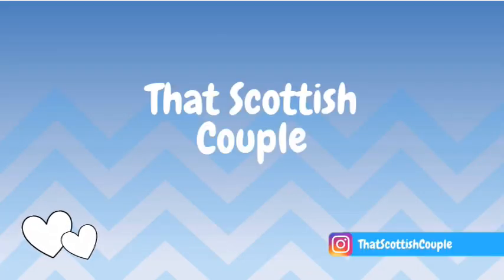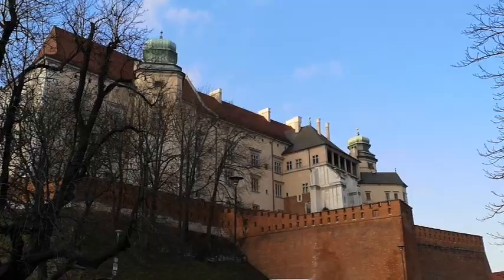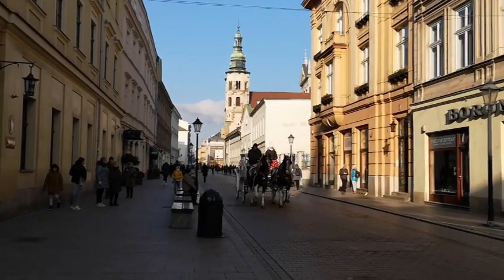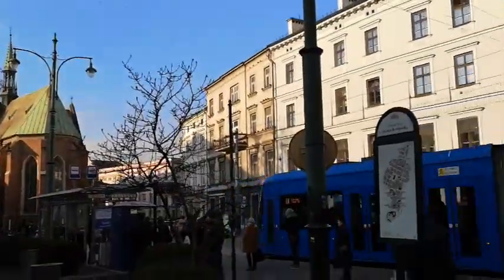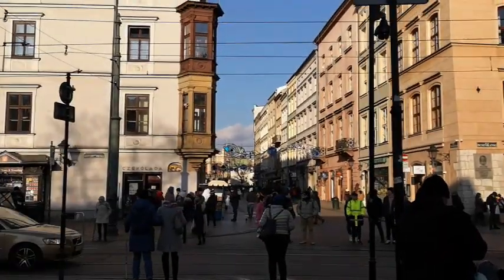So we've just finished our little walk around the castle. If you haven't seen the video, go check it out. But what we're going to do now is head up to the old market square to explore some of the old town of Krakow today. That up ahead is the main square, so that's where we're heading.